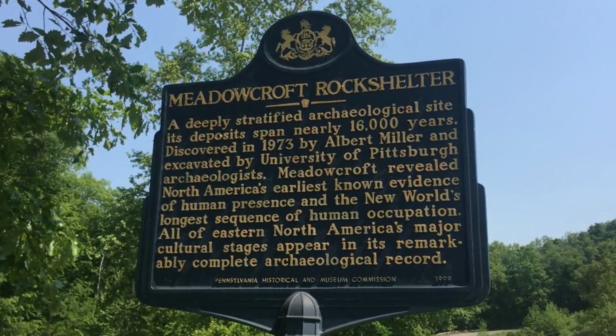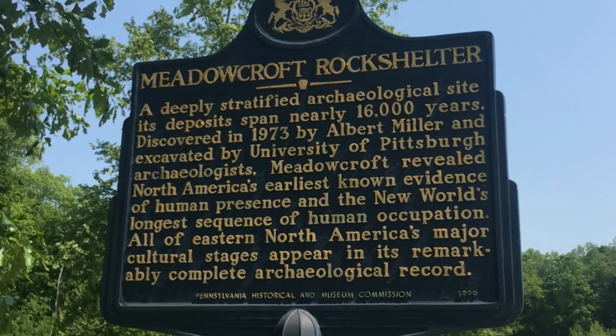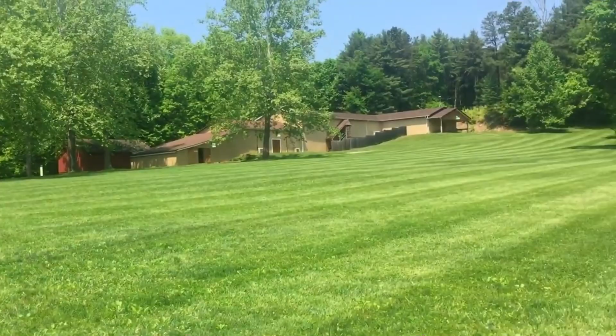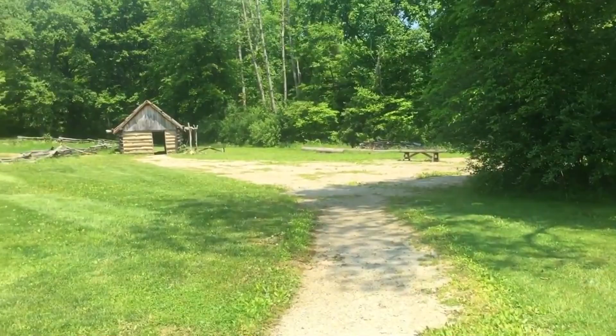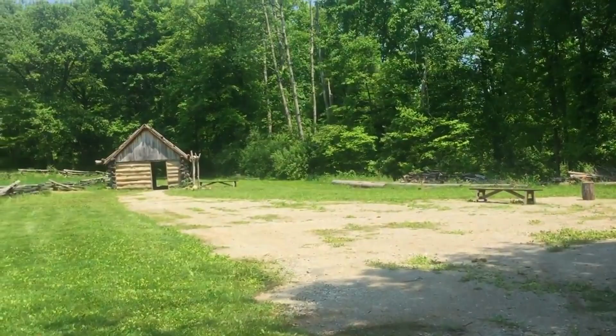So I came to Meadowcroft Rock Shelter in Pennsylvania, and it said it's only open Saturday and Sunday, but they just happened to be doing one tour today, so I'm able to get in, and I'm kind of excited. I've been wanting to come here. And they kind of told us to avoid the school groups, so I'm trying to. They're down in the Indian village area over there right now. And I'm heading up towards the 1770s cabin. Just killing time for about an hour. Maybe about 40 minutes now, and then we're going over to the rock shelter.